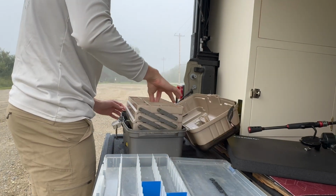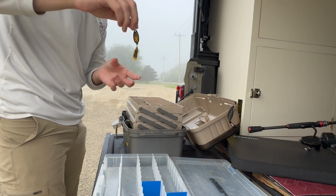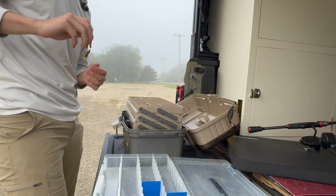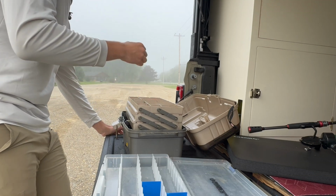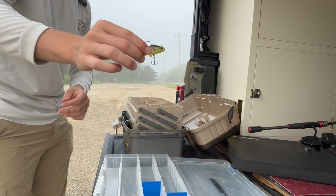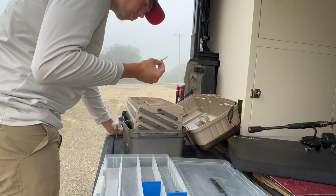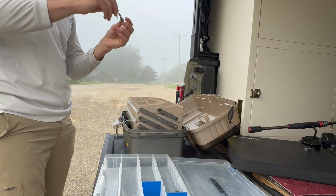First thing I'm gonna throw in there, this map spinner. These things work wonders. I've probably caught the most fish on this lure by far. If it's clear, natural colors always work. So we got this little swim bait right here that I think will work well for that. I'm going to throw that in the tackle box. Another great spinner for, again, more shiny. If it's clear, this will work fine.